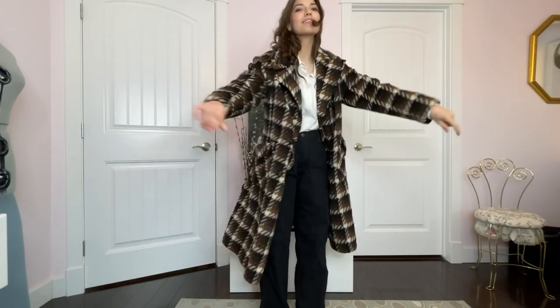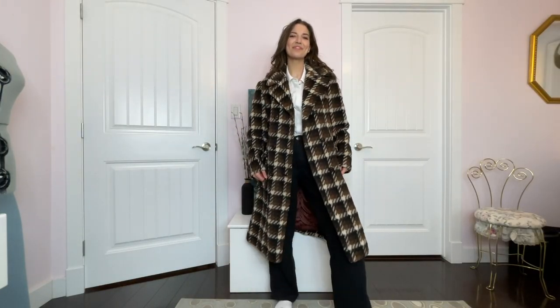I don't know. Okay, and this final item I got, I don't even think I can hold with both arms because it's so heavy. One second. It is this mohair coat. I have been looking for a mohair coat for like months. I feel like I talked about it so much in the winter. I was like, I want a mohair coat and I finally got one.